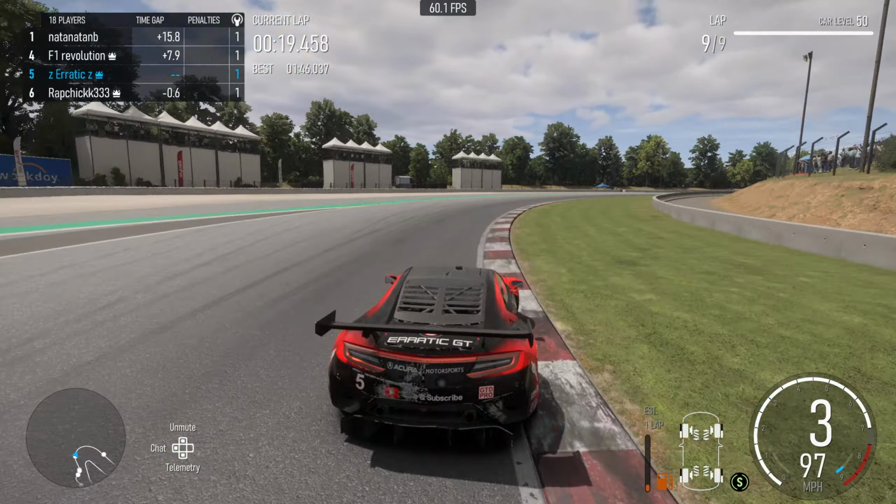Uh-oh. I don't know what happened there. Well, that kind of puts us into a very comfortable P5 now. Which, I do think we would have pulled away from them anyway because of the soft tires and the low fuel and all that, but that certainly helped.